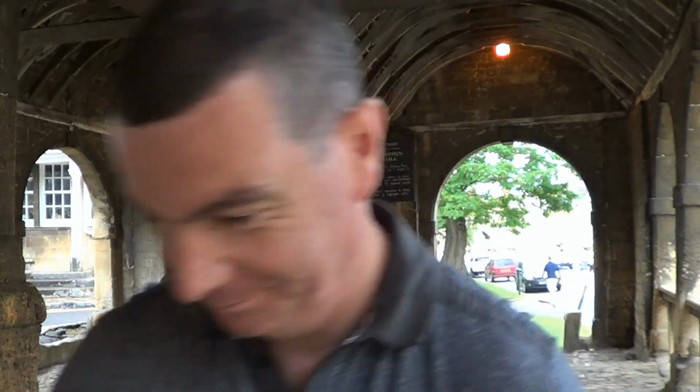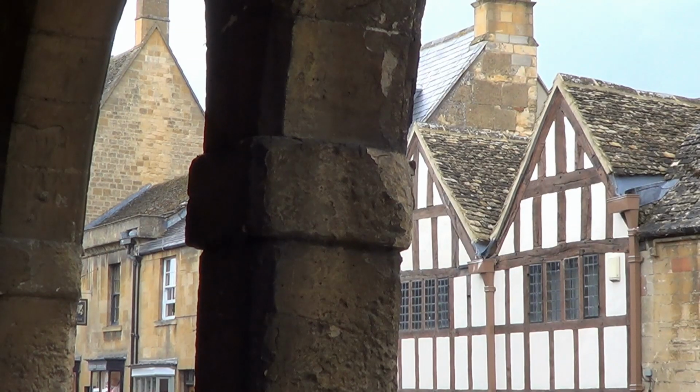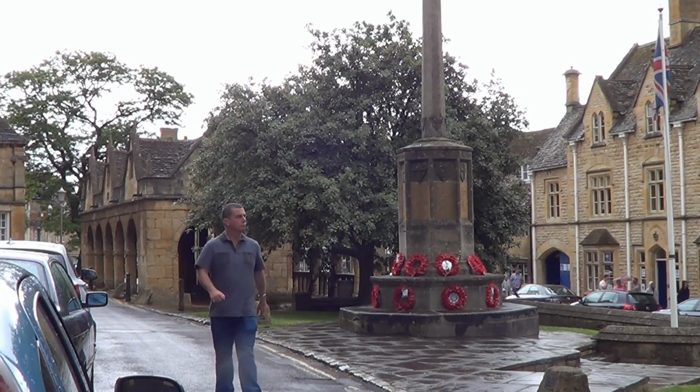Well, I think I've only ever been to Chipping Campden once before, but it's a really nice village to end my visit to the Cotswolds today. Chipping Campden was to be my final stop for today.